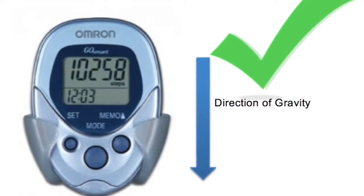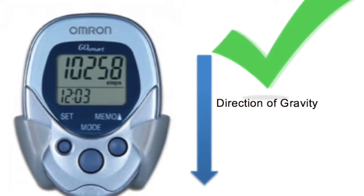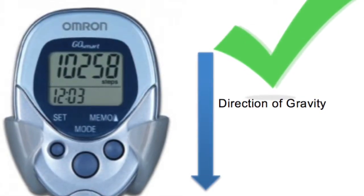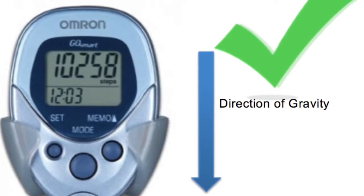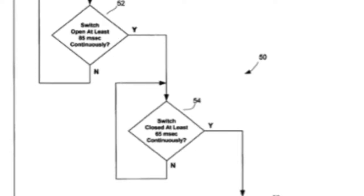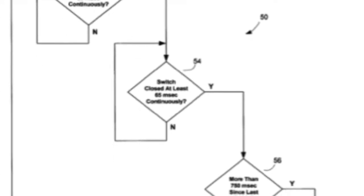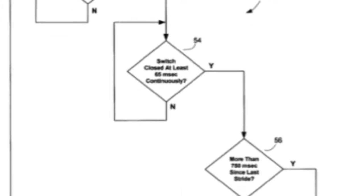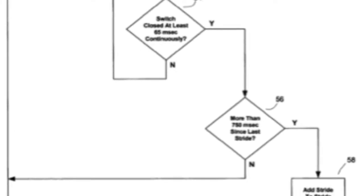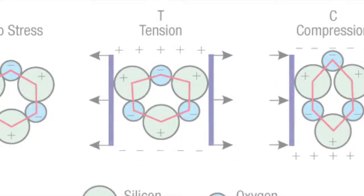Mechanical pedometers must be placed in a vertical plane, perpendicular to the ground. If they tip forward into a horizontal plane, the step will not be counted. Here is a simple algorithm as to how a spring-levered pedometer functions. Before each stride, the circuit must be open. Then during each step, the circuit closes. There must be a certain amount of time between steps for the stride to be counted.